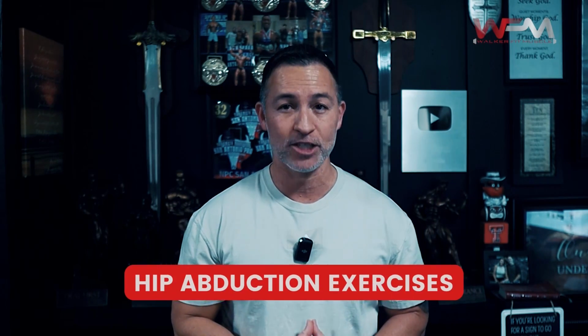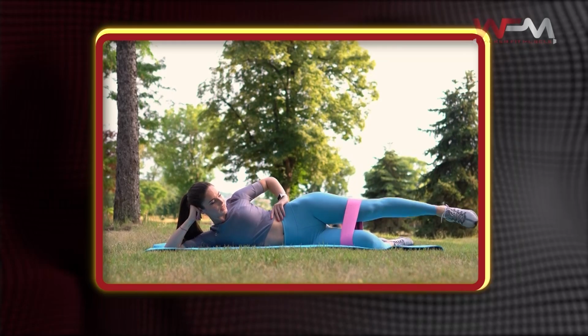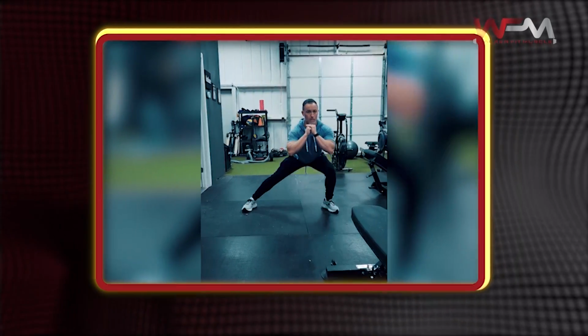The gluteus medius is best trained through hip abduction exercises. This will include exercises such as the hip abduction machine, resistance band hip abduction, and even side lunges. Additionally, the gluteus medius's secondary function of stabilizing the pelvis can be trained quite effectively when performing single leg squats and lunge movements. Here's the thing, none of these exercises are necessarily superior to one another, so which ones you choose to do ultimately comes down to your personal preference.